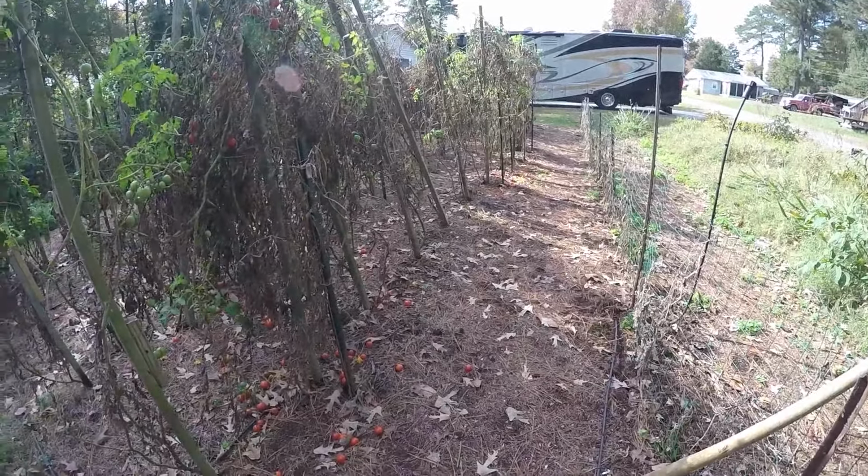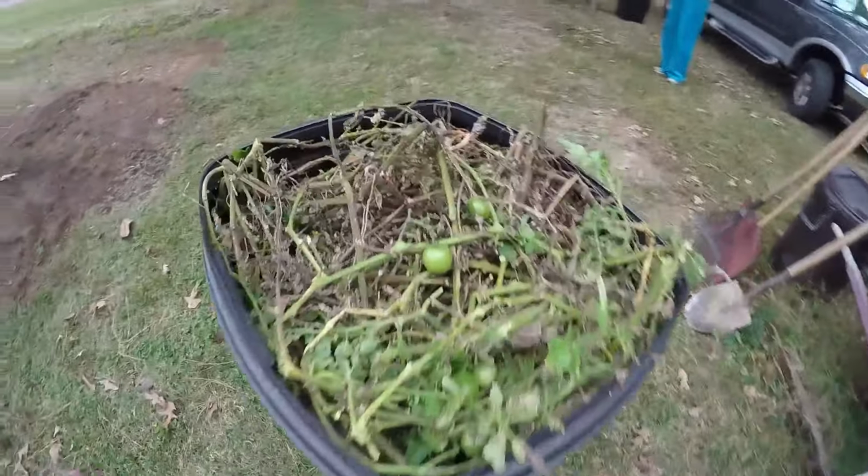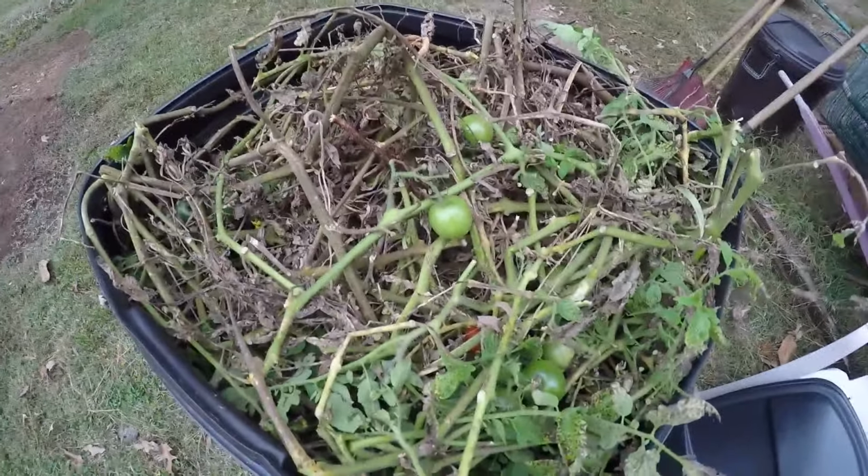Well, it's 4:05 on Thursday the 29th of October, and we mowed that down, all our irises, and we cleaned all this out. We pulled up all these plants. We haven't pulled the rest up. That's got a few on it. We're just leaving them up there. I need to pull this up and the other side up so I can clean up both sides, and then I can pull that one up later. And we put all that in there because it could be diseased.